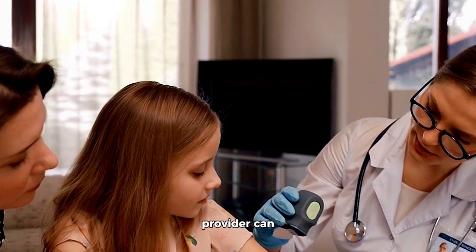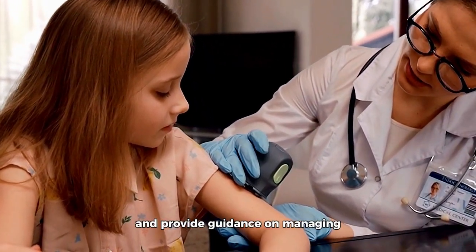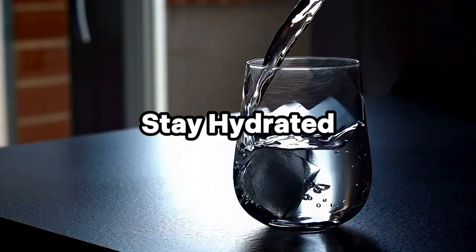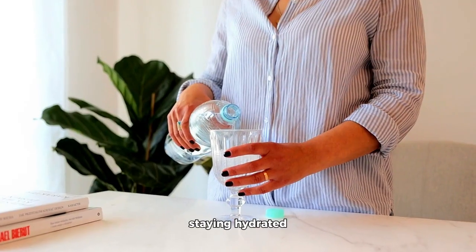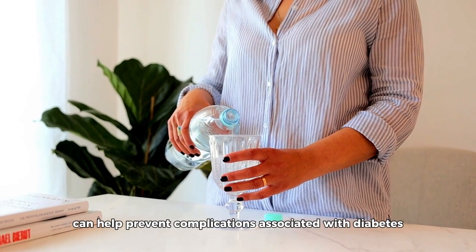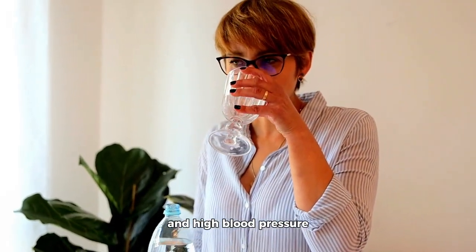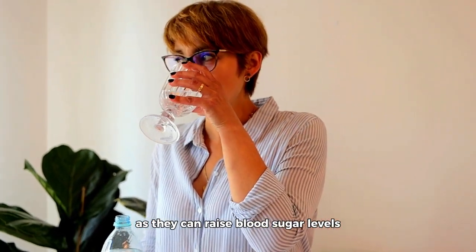Your healthcare provider can assess your condition, adjust your treatment plan if necessary, and provide guidance on managing your diabetes effectively. Stay hydrated. Drinking enough water is vital for overall health. Staying hydrated can help prevent complications associated with diabetes, such as kidney issues and high blood pressure. Limit sugary drinks and alcohol, as they can raise blood sugar levels.